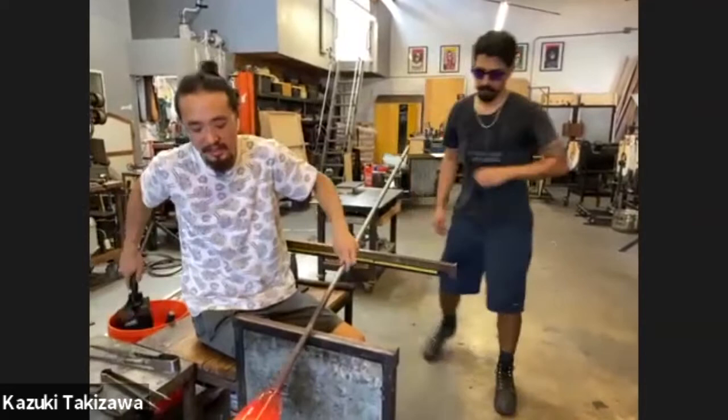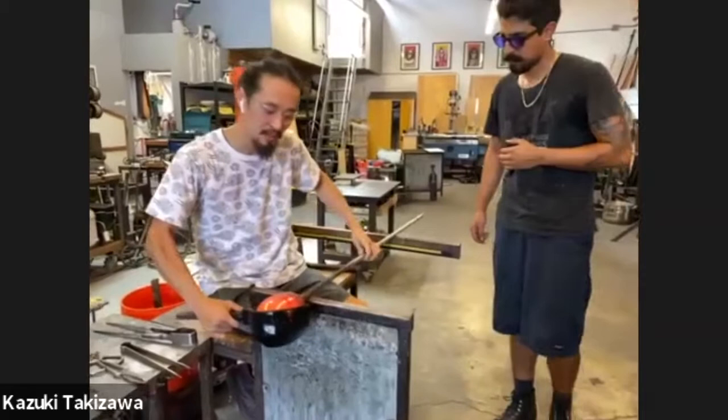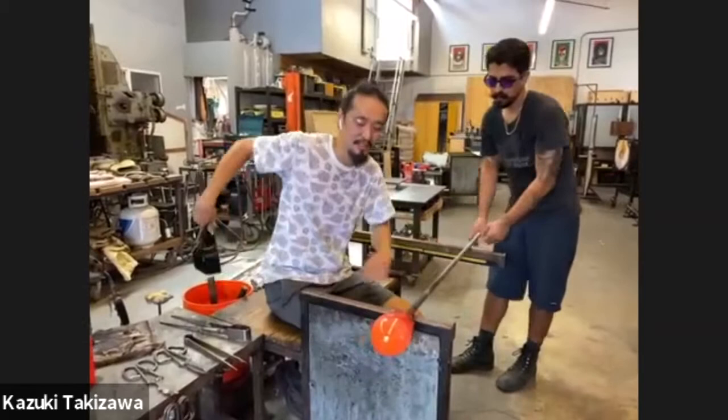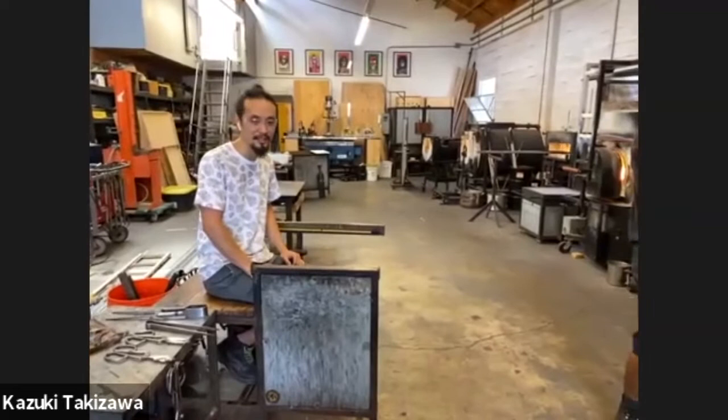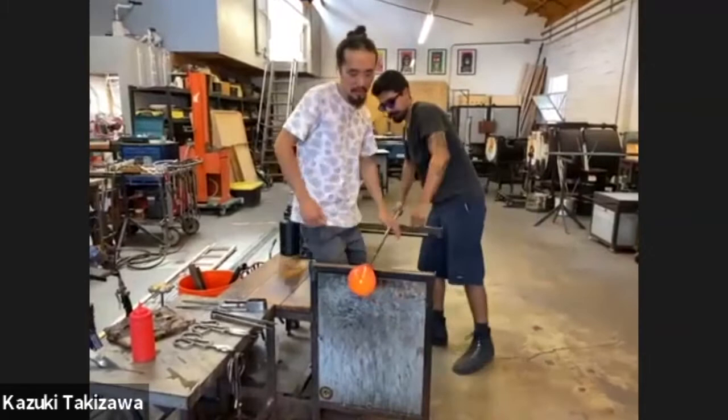Colors in glass are made by mixing just a tiny bit of mineral dust or metal oxide dust. So it basically has a different composition, and so it behaves differently. Some colors are stiffer than others. So I can sometimes use the marver.